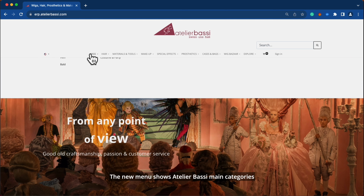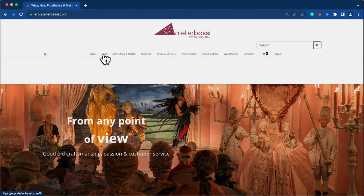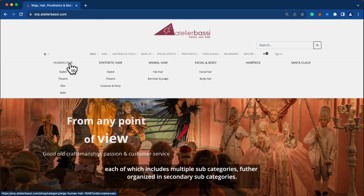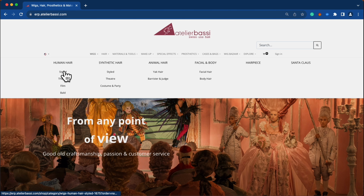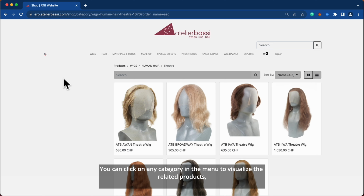The new menu shows Atelier Bassi main categories, each of which includes multiple subcategories, further organized in secondary subcategories. You can click on any category in the menu to visualize the related products.